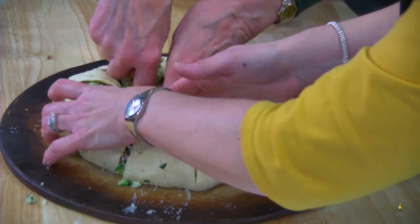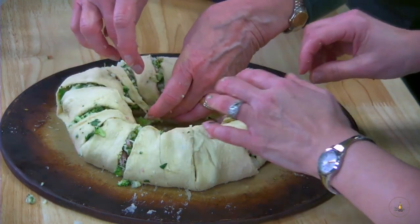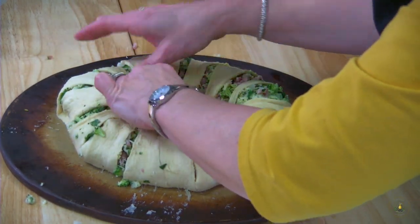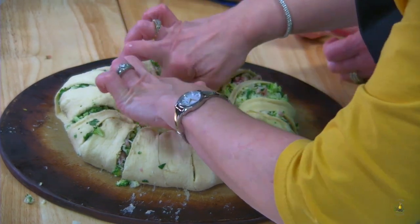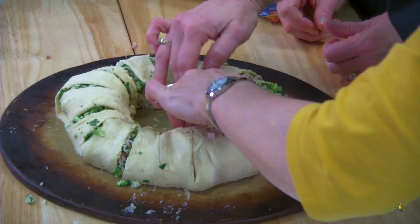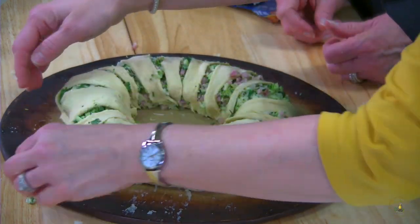Yep. They have a chicken one, and other fillings. It's because it's gotten warm, and it is very sticky. So I just kind of make sure it's all put back, you know.